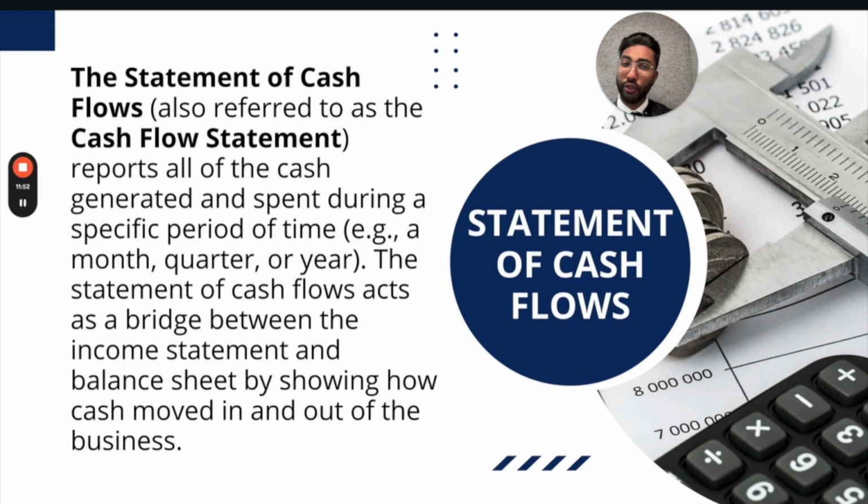Another great use for the statement of cash flows is to compare cash flow to net income. This will essentially determine how well a company is running its operation, and also shows how much cash is on hand for a company in a specific time period and how much it actually receives from its operations. So, if there's too much cash going out, that's not good. You want cash coming in, all right?